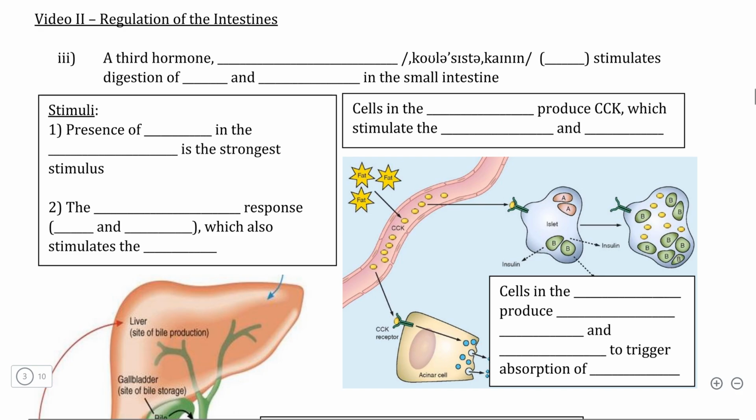In the final video in our series looking at digestive regulation, we're going to look at the functions of the final regulatory hormone, a hormone called cholecystokinin. Now, if you don't want to say cholecystokinin, instead you can remember three of the consonants in the word and use the short form CCK.